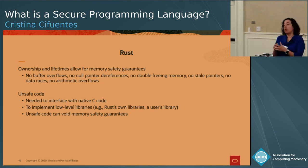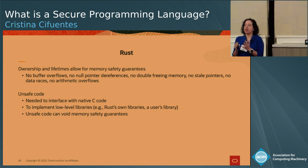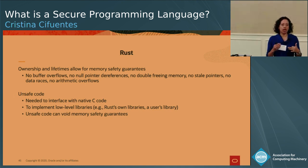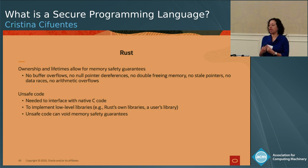So overall, with Rust, the idea was to introduce some concepts into the type system. They make use of ownership, the borrow concept, and lifetimes to be able to track, at compile time, errors that prevent you from having buffer errors and a lot of memory safety issues in your code.